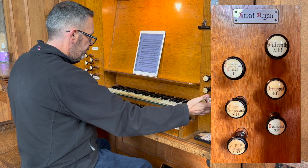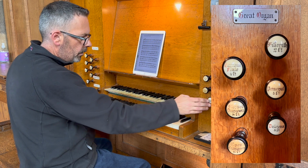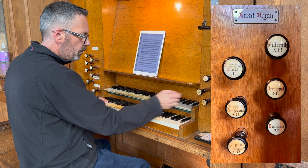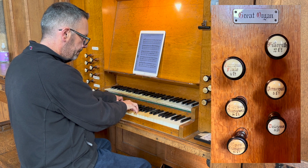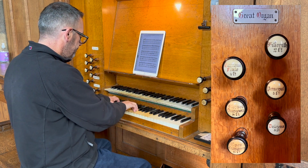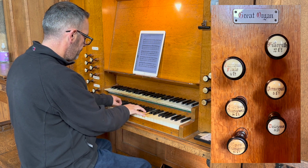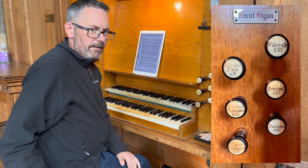We have an 8-foot Dulciana. We have an 8-foot stopped diapason. We have a 4-foot principal or tuning stop. We have a 4-foot harmonic flute. And to brighten things up, we have a 2-foot 15th. Put them all together, have quite an impressive tone.